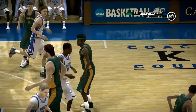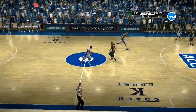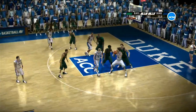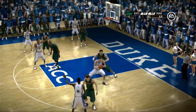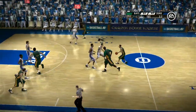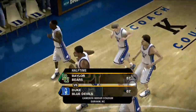Top of the key. Great job of running the defender into the screen for the nice J. Work the perimeter. Spacing so important. Get 15 to 17 feet apart. Got to take some pride on the defensive end. With the jump hook. And in and out. Throws it up, hoping for the best. Way off target. At halftime, the Bears are trailing by 10.